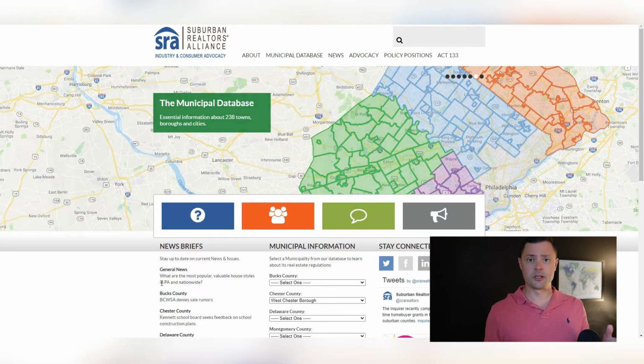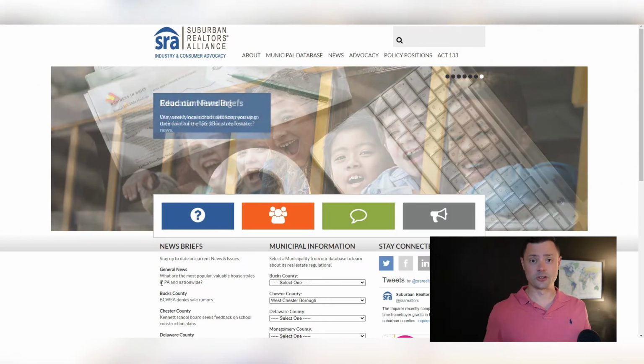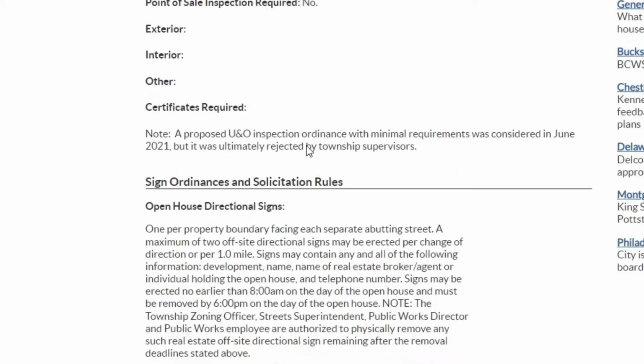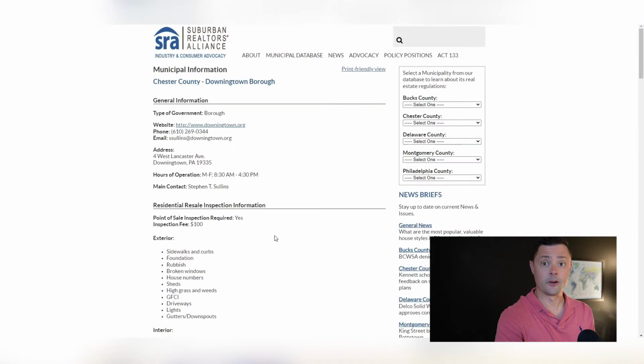So for each township, it can be different. Some of them don't do it, actually. Like West Goshen, where I live, doesn't do it. So you can see that a point of sale inspection is not required in West Goshen, just like I mentioned. I'll do one that I just did in the Downingtown borough. I know this one has one.